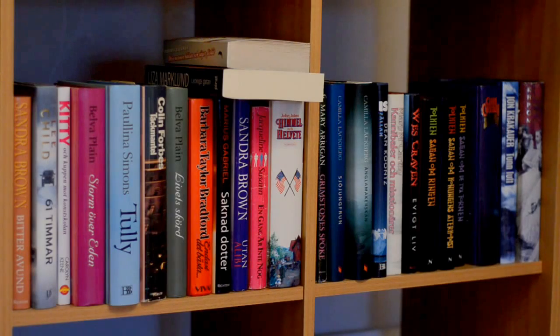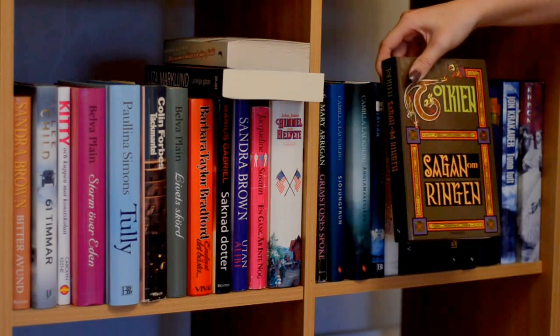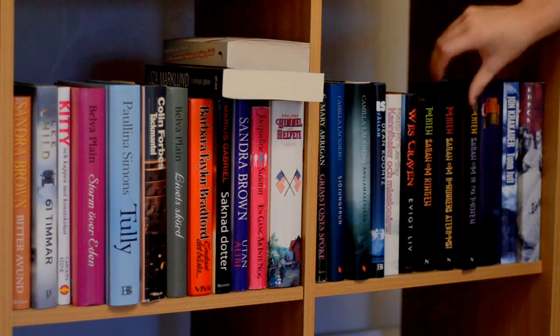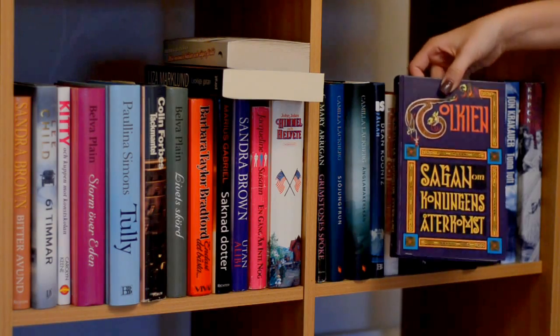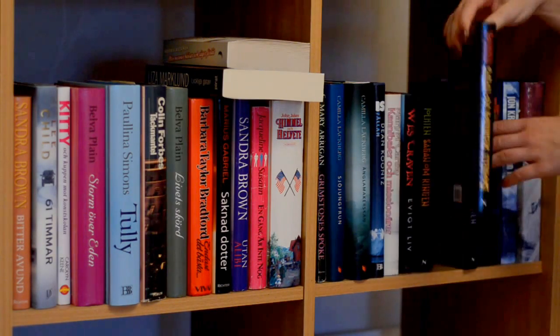Now I'm actually in a standing position, feels a lot better. Here we have some Tolkien books. This is The Fellowship of the Ring. Here is The Two Towers. And here we have The Return of the King. I have been meaning to read this, but I really want to read them in English. But aren't these covers really, really cool?